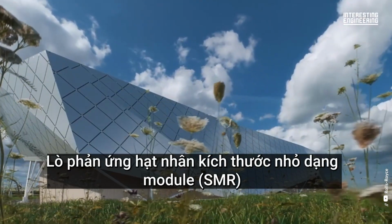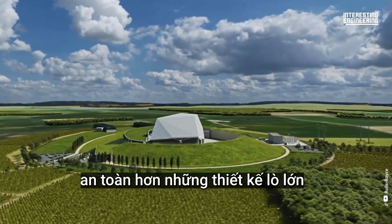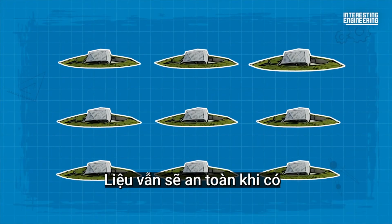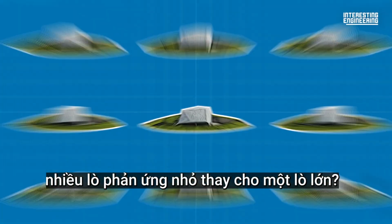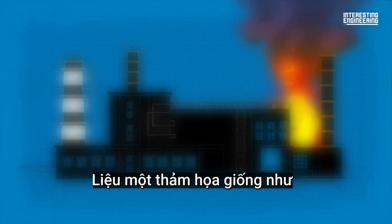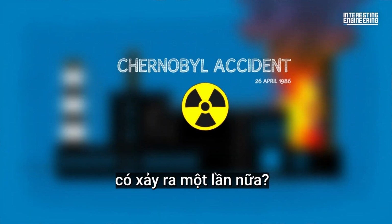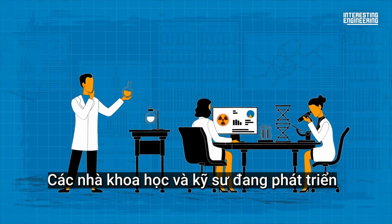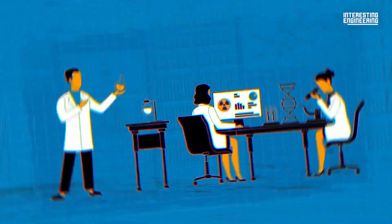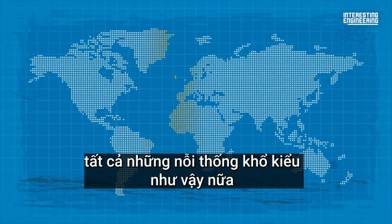Small modular reactors are safer than the bigger ones, but they generate less energy. Would it still be safer to have small but more reactors instead of one giant reactor? Can a disaster like the Chernobyl accident happen again? Scientists and engineers are developing some solutions for us not to go through all this agony in today's world.